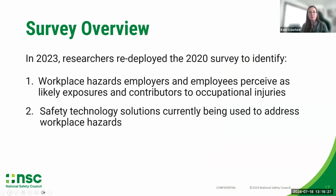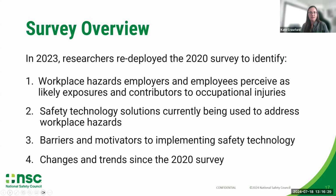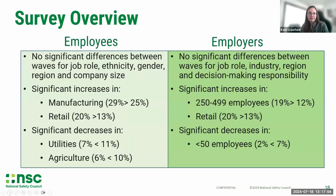In 2023, we redeployed this 2020 survey. And so our objectives were, again, to understand workplace hazards that the employers and employees perceive as likely exposures and contributors to industries, and what technology solutions were currently being used to address those hazards. We wanted to understand both barriers and motivators to implementing safety tech. And then since we're redeploying the survey for this 2023 version, a big part of this was also looking at the changes and trends we've seen since 2020. So the next slide.